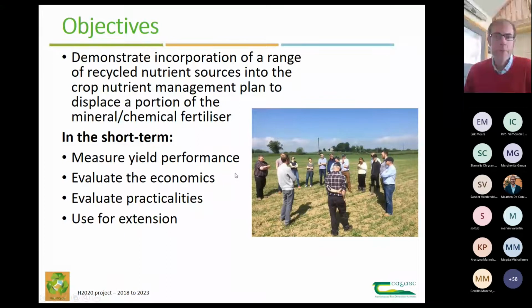So we've been able to build up a picture of yield performance over a number of crops. We're starting to look at the economics, and Ashik has pulled together some slides on that, which I'll present shortly. We also look at the practicalities of actually using some of these things on farms, and I suppose to familiarize a farmer audience with them. And the site serves for use as extension to bring groups in and talk about these topics.